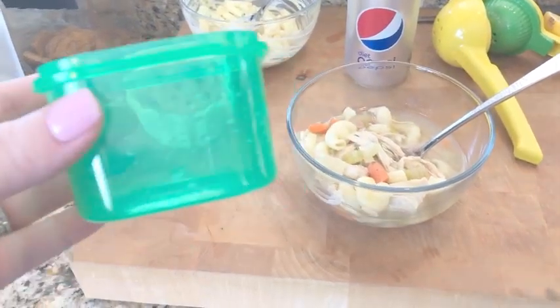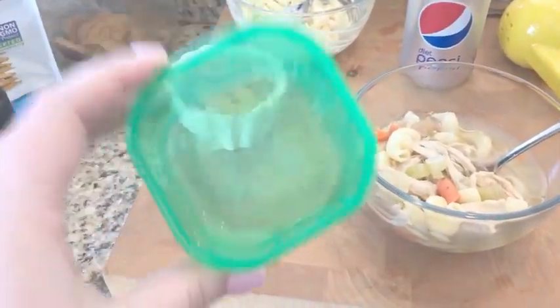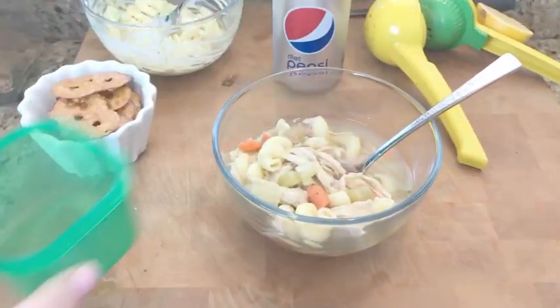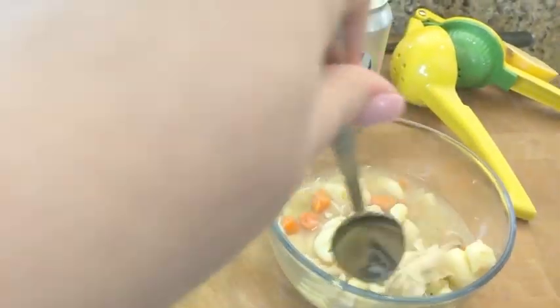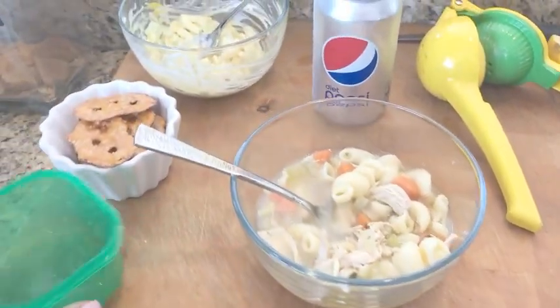A lot of their meal plans are based on this container system, and this is a 1 cup container. I knew that this is actually for vegetables, but I filled up 1 cup worth of the soup and measured it in, and then I did add some extra chicken broth that I had in my fridge already before I heated it, just because the noodles always soak that up. So I did add a little bit more chicken stock.